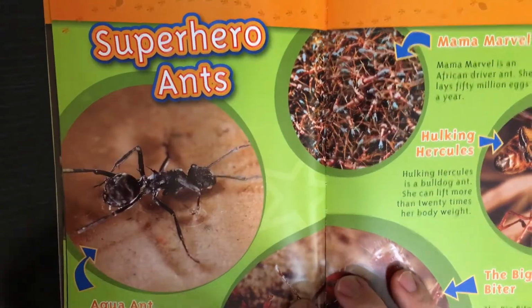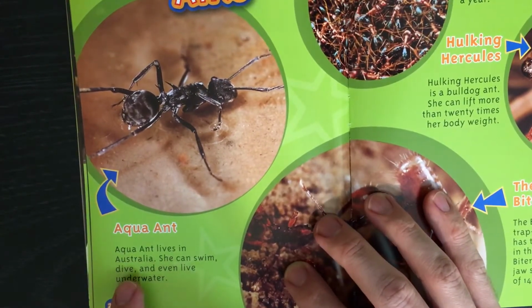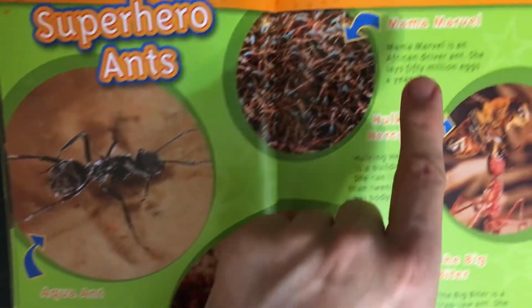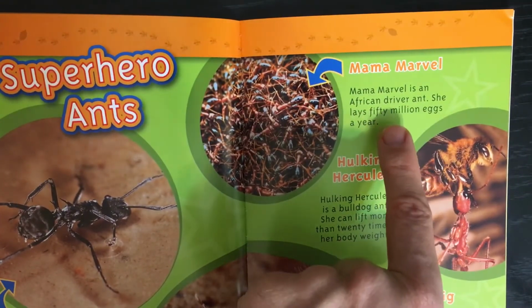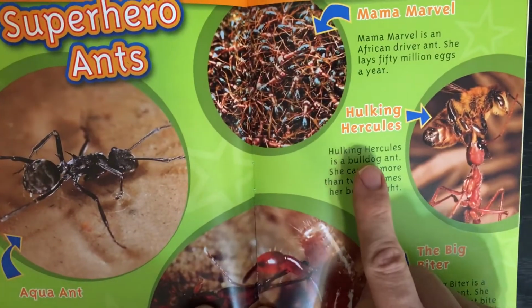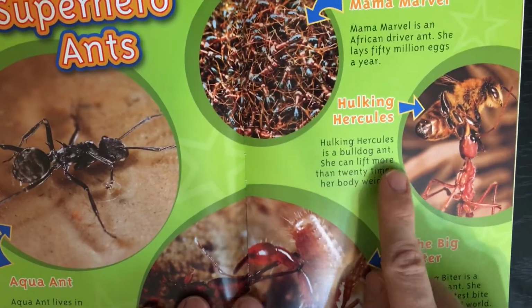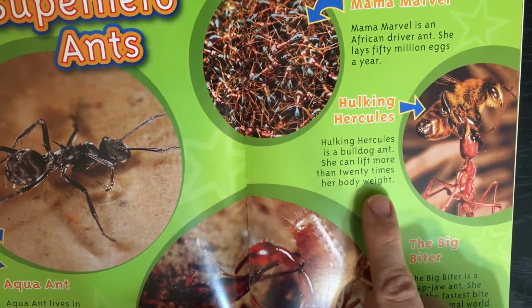Superhero ants. Aqua Ant. Aqua Ant lives in Australia. She can swim, dive, and even live underwater. Mama Marvel. Mama Marvel is an African driver ant. She lays 50 million eggs a year.